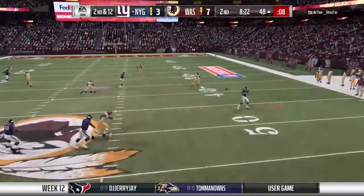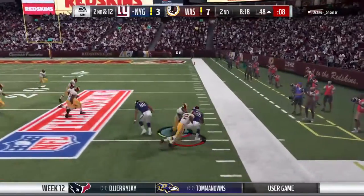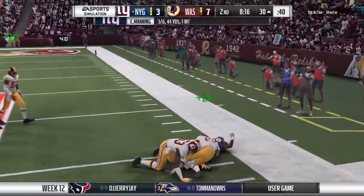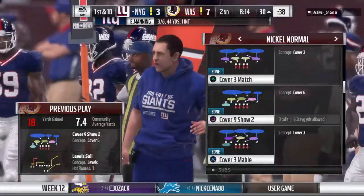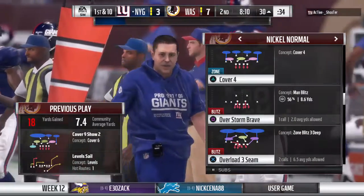On second down, here's Manning. Throwing for his running back, and he's got him complete. And brought down, but able to get it to their 30-yard line. He goes for 18 there as the drive will continue.